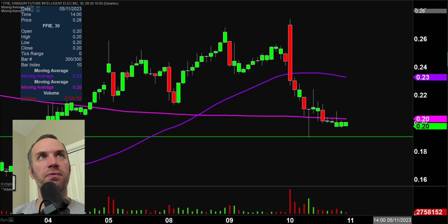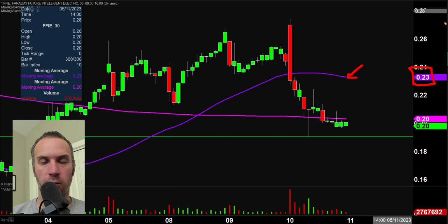And then as far as areas of resistance, if there is any sort of bounce, a key level to watch, in my opinion, can be that purple line right there, the 50 period moving average, right now valued at 23 cents. But if you were to force me into a corner and say summarize this one quickly, I would simply say gap and trap.